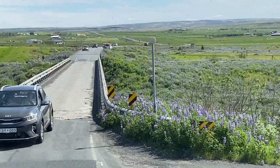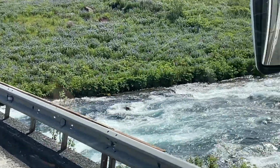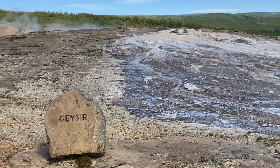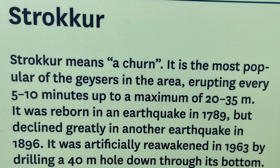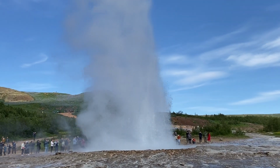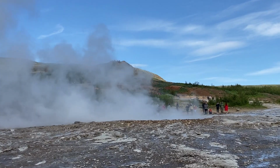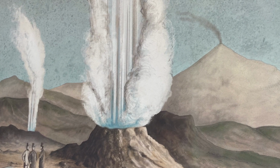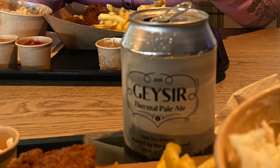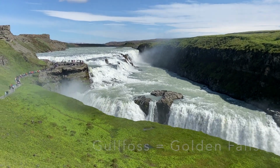We bade farewell to our horse pals and headed past mountains and glaciers and rivers to our next stop, the original geyser. Sadly, it no longer erupts, but nearby Stroker is quite active. After a brief lunch, we made an even briefer stop at Gullfoss, an exhilarating waterfall.